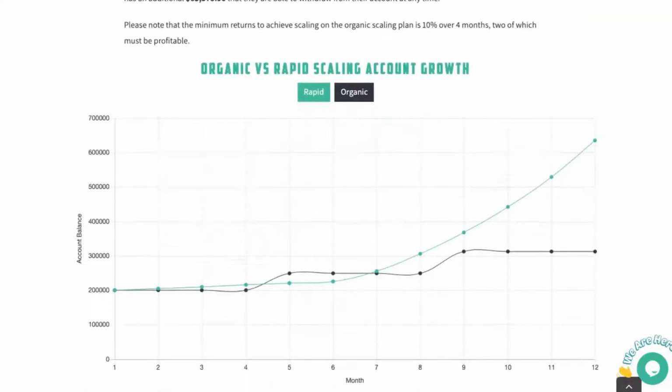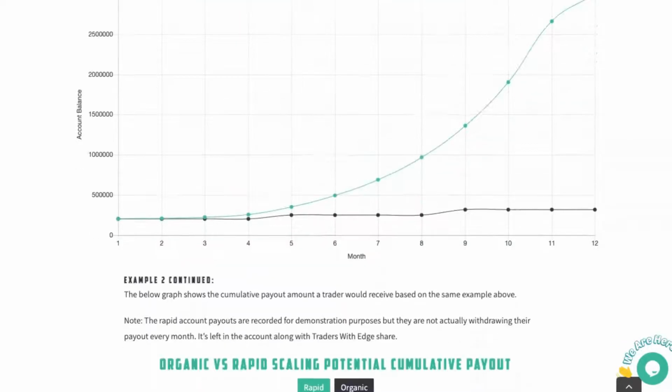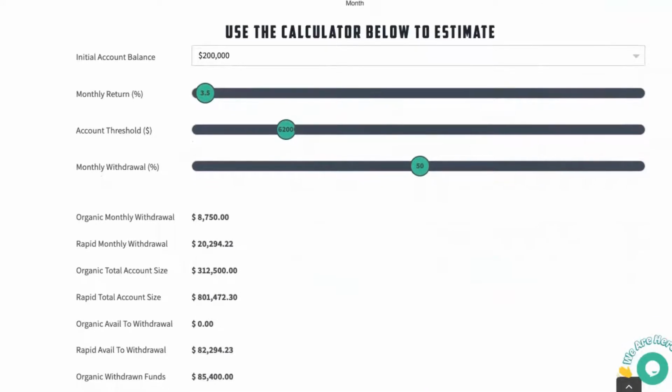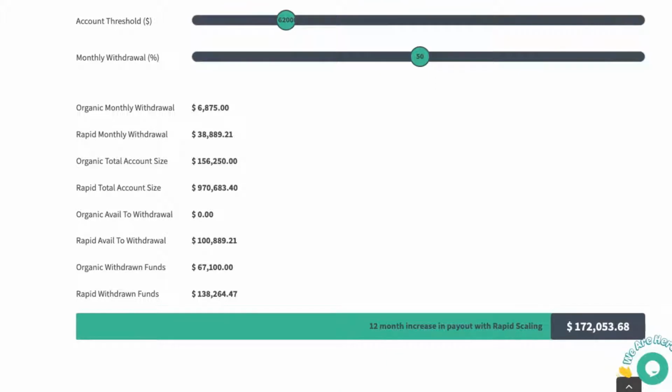There's some examples here. You can see the charts on just how much faster the rapid scaling will grow your account and how much more profitable it is compared to a traditional type scaling plan. Down the bottom, we've built a calculator for you, so you can adjust some of the parameters, and you can see just how much faster your account would grow and how much more profitable you would be as a trader if you just chose that rapid scaling option.